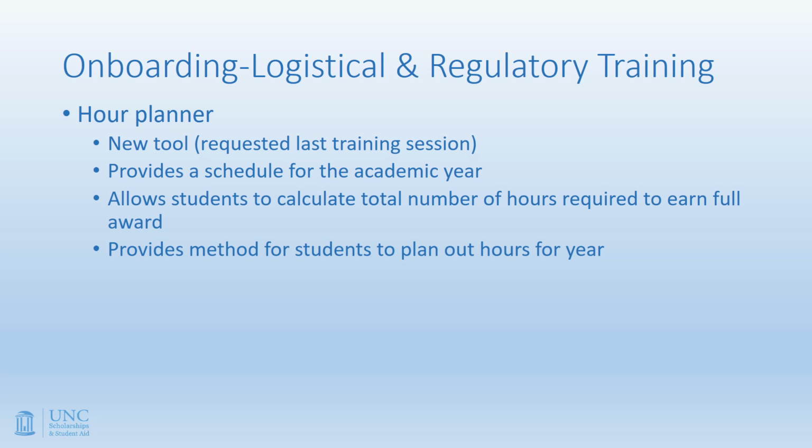Now, you might question, why is this necessary? Students can do the math to divide out how much they earn and how much they have in their award and figure out that number. Well, first of all, they sort of forget about holidays and breaks and tests, and that not every week in the semester is the same as all the other weeks.